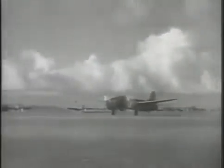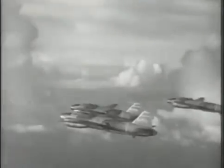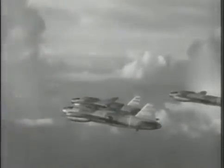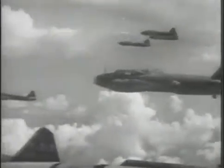The Mitsubishi G4M1 Betty first flew on October 23, 1939. It was the medium bomber with which Japan went to war, and in which the surrender parties would go to Iwo Jima. It was a handsome aircraft, powered by two 1,500 horsepower radial engines. It had a top speed of 266 miles an hour and a phenomenal range of 3,256 miles.